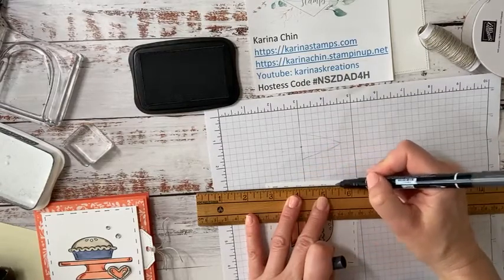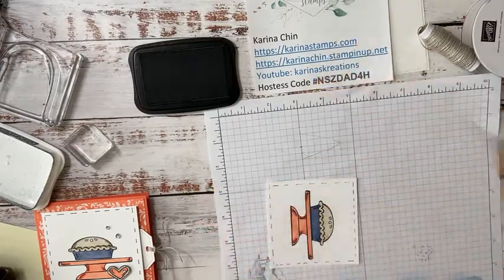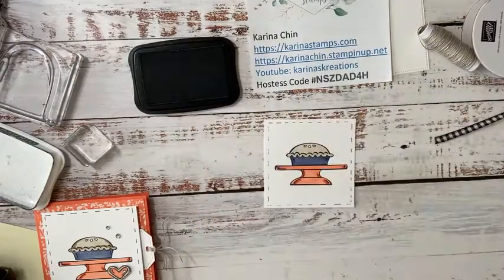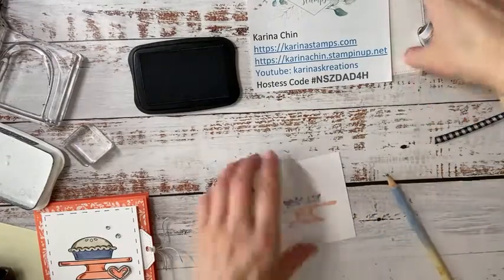We do have a fun stamp in the catalog that does stitching. I never bought it though, but a customer brought it in, so I now think I have to have it. Okay, now doesn't that just add a lot to the card? I think it does. Now, where did my tag go?